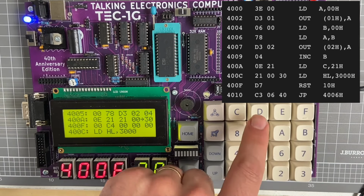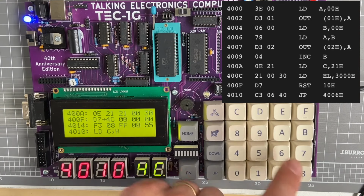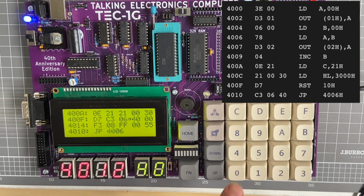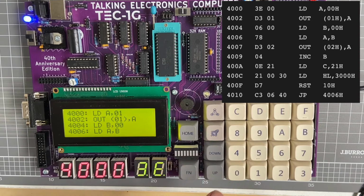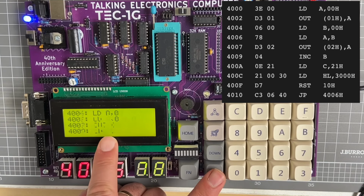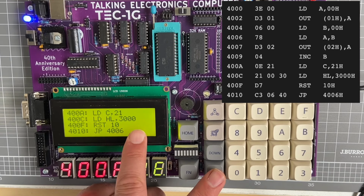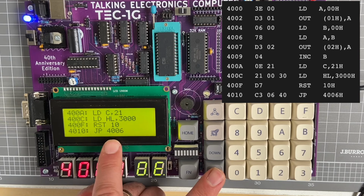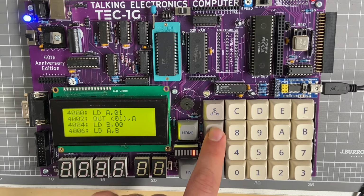Now I'll call the restart routine, which is D7, restart 10, and then I'll loop back, so C3 0640. Do home. I'll just go to disassembler view again. Just check: load register A with 1, output 1, good. B with 0, load B with A, increment B. Now I'll load C with 21, which is the time delay routine. 300 hex is the delay. Restart 10, jump, perfect, home, and press go, and hopefully this will work.